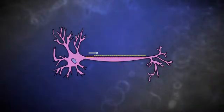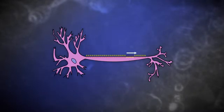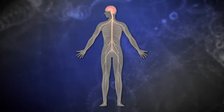The second event triggered by the initial change in membrane voltage is opening of voltage-sensitive sodium channels in nearby regions of the membrane. This leads to depolarization of the neighboring section of the membrane, which then induces the section beyond it to undergo depolarization, and so on. The action potential propagates down the axon like a stadium wave, where each person repeats the action of the person before.